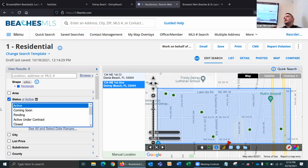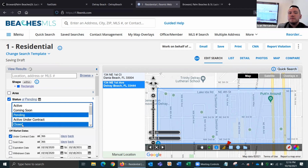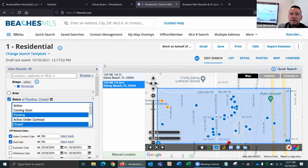But in the scenario that we have right now of low inventory, you know that the majority of people that are under contract are going to close. They're going to figure out how to close. So that's where you could easily say pending and also closed, and you can select multiple statuses. Flex does allow you to control the date range down here.